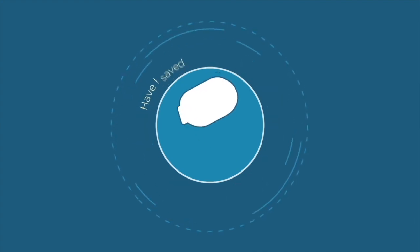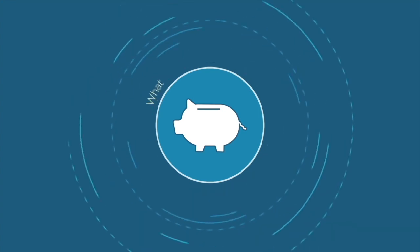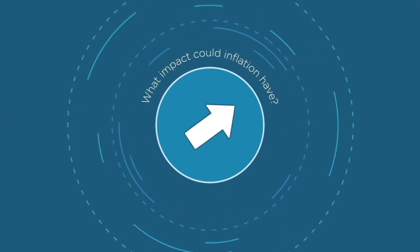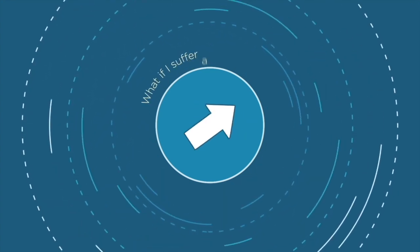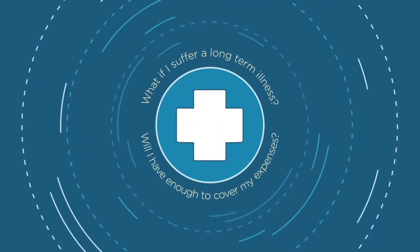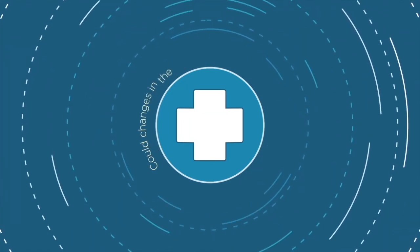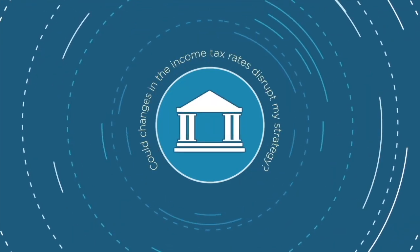Have I positioned my retirement savings wisely? Have I saved enough for retirement, and will my savings last throughout my lifetime? What impact could inflation have on my future expenses? What if I suffer a long-term illness? Will I have enough money to cover my medical care expenses and still be able to meet my other financial obligations? Could changes in the income tax rates disrupt my retirement strategy?